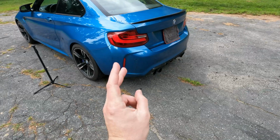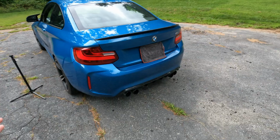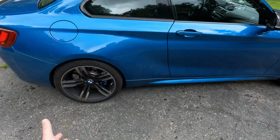So for a car that technically has an accident history, for the money I got it for, with no problems at all, that's pretty good. But yeah, the suspension is definitely showing its age.